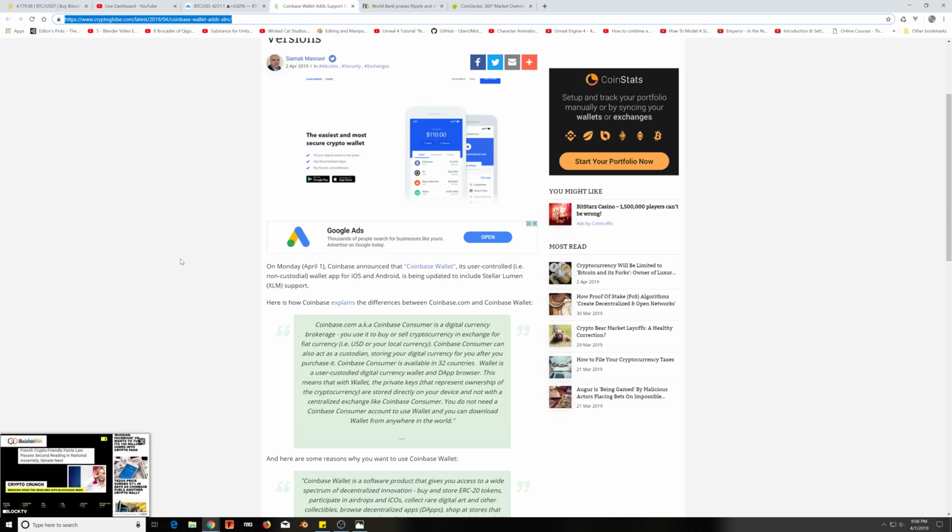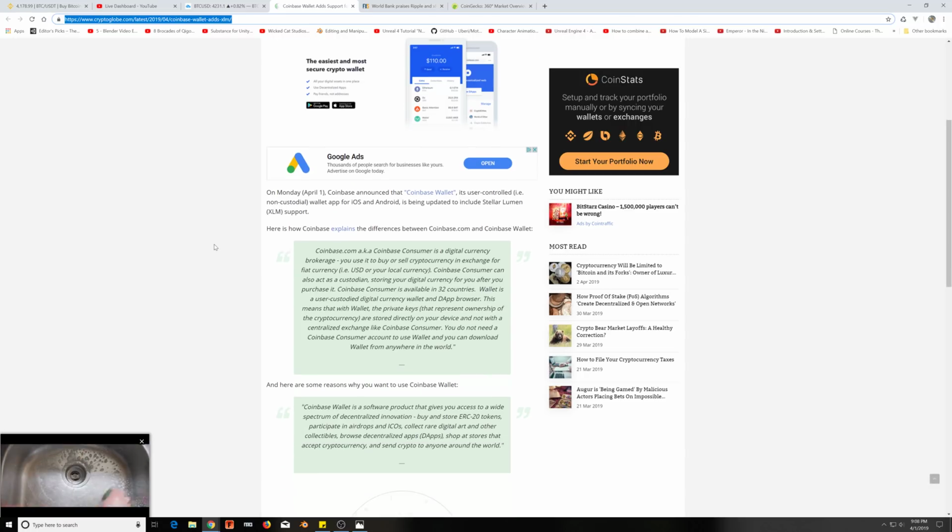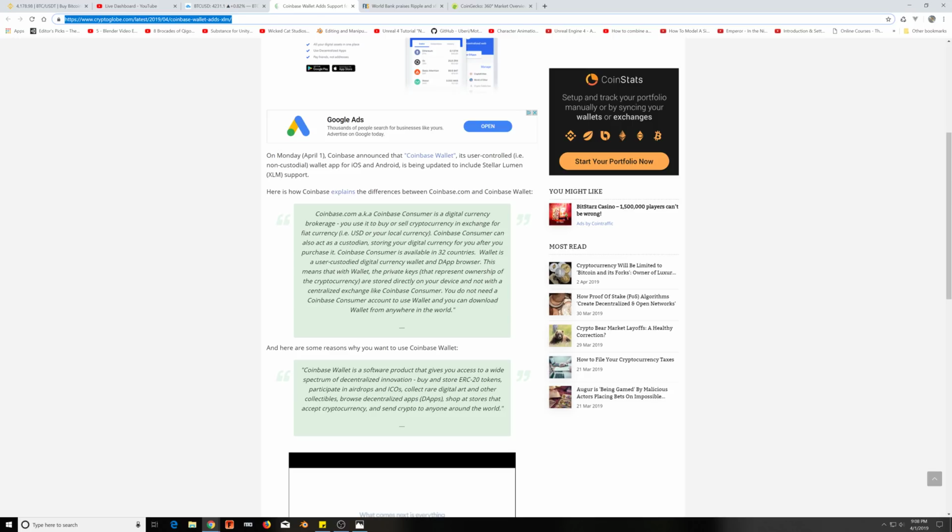This is exciting stuff. One nice thing about the wallet on Coinbase is that it's super easy, right? Yeah, it is super easy. So this is really exciting stuff to see here, and let's see what else is going on in this article.